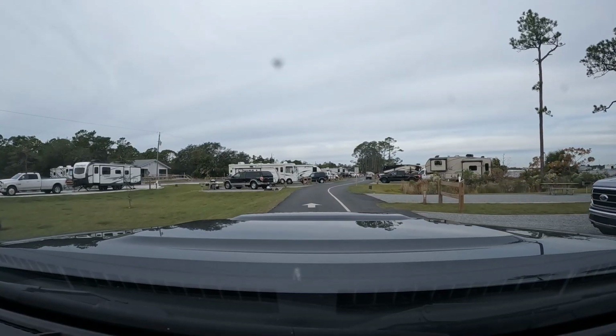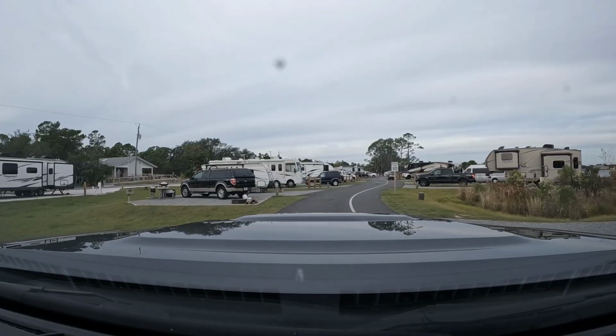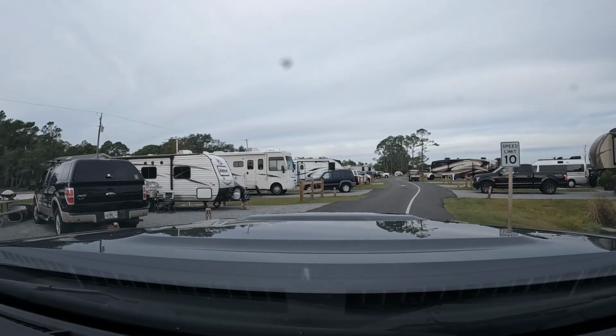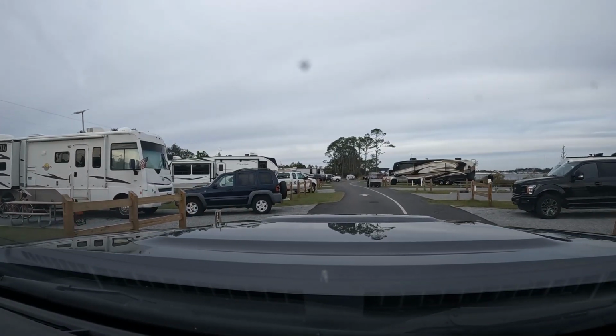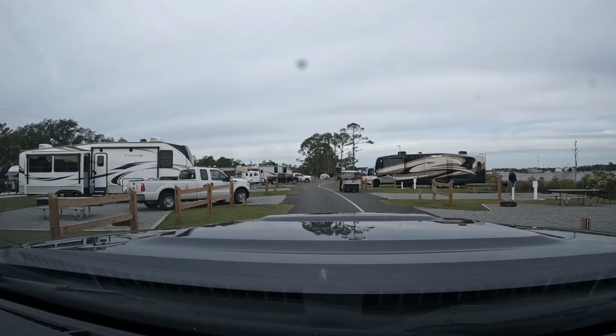You see the signs are clearly marked. This campground was redone after Michael, I believe. Yeah, after Hurricane Michael came through and wiped out much of the trees, and wiped this campground out, and all of this is new. You can tell by the wooden stuff that they completely redid this campground, and they did a great job.